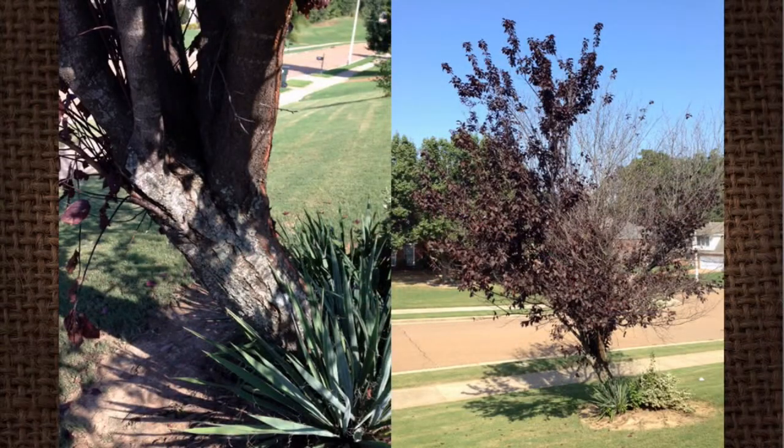All right, and here's our first viewer email and a couple of photos from John. Our ornamental plum tree has developed a scale on the trunk and limbs and has begun dropping leaves early for the past 2 years. Also, there were a few blossoms this past spring. Is there a treatment you can recommend to save the tree? We have the tree there on the screen. What did you think, Mr. D?